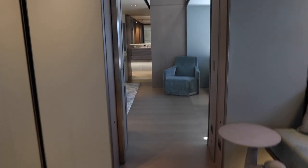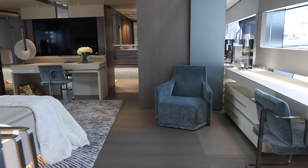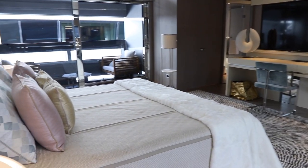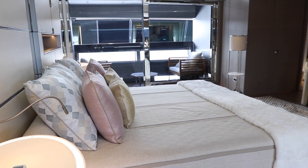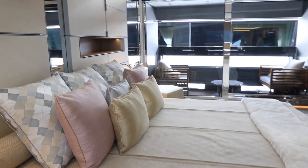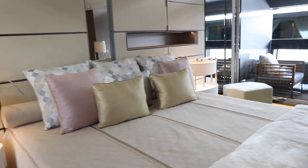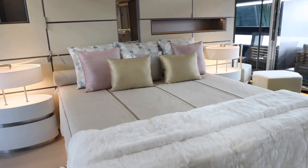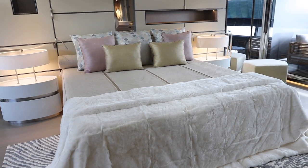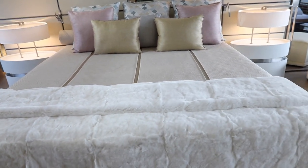Okay, I think this is leading us into the master suite. Let's have a look. Very nice. So that's a pretty big bed. You can get yourself and two supermodels in there, no problem.